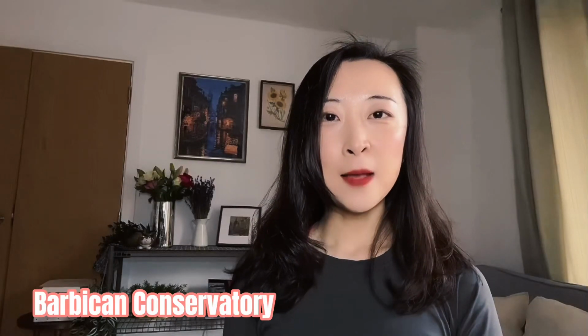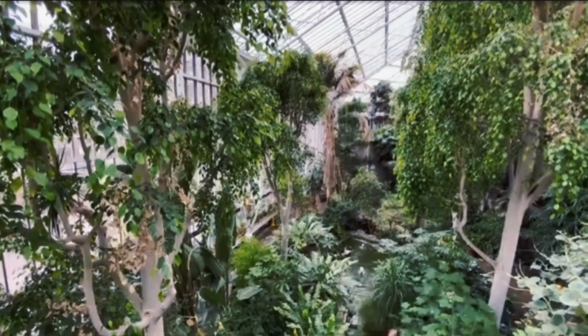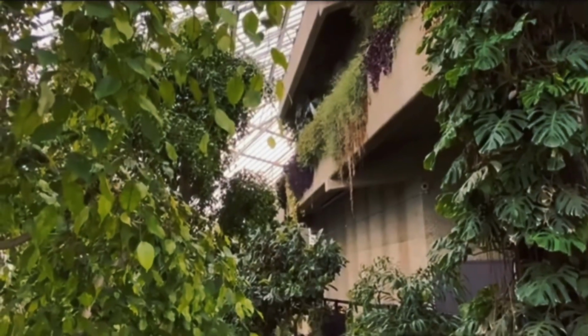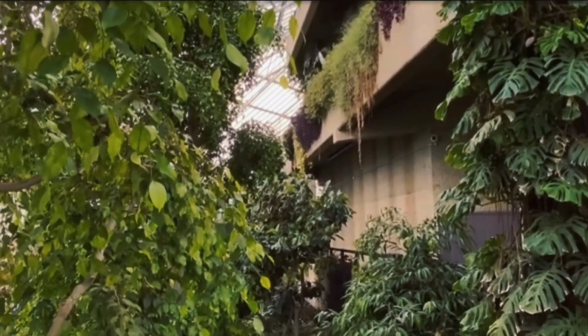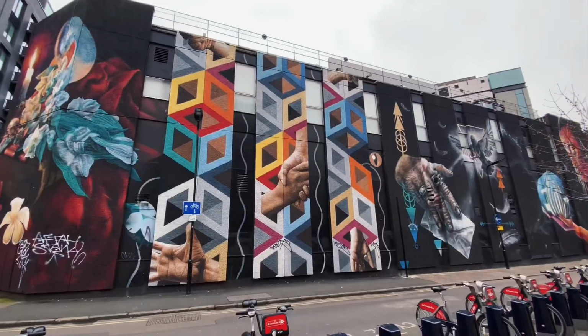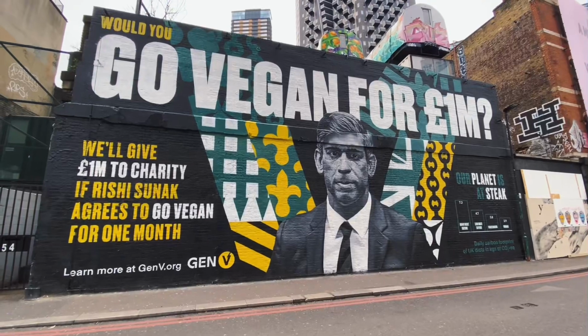Number 9. Barbican Conservatory. An oasis hidden in the concrete jungle of skyscrapers. You'll forget you're in the square mile of the City of London. Number 10. Street art in Shoreditch. Take a stroll in Shoreditch, immerse in the street art culture, and search for your favorite graffitis.